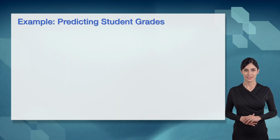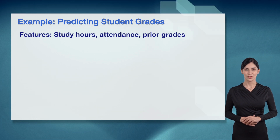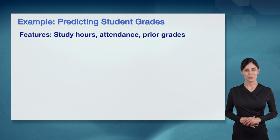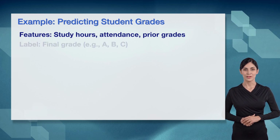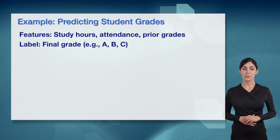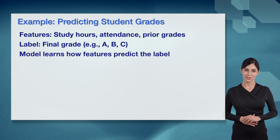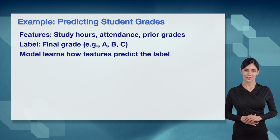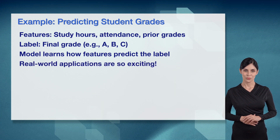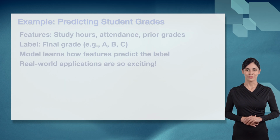Let's look at a thrilling example, predicting student grades. The features might include study hours, attendance, and prior grades, which describe the student's habits. The label is the final grade, like A, B, or C, which the model aims to predict. The model learns how these features predict the label, finding patterns to make accurate guesses. I'm so excited by how real-world applications like this show the power of ML.